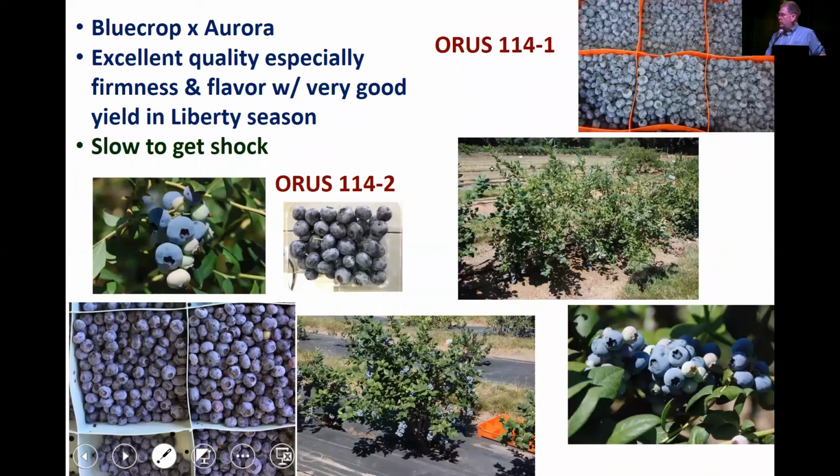We have two of these 114s that could be available. These are out of a Bluecrop and Aurora background, so not surprisingly, they're very late. They seem to have good enough firmness and certainly much better flavor than the Aurora parent. They're in sort of that Liberty season, and they've also been slow to get shock. Once again, if you're interested in filling that kind of season, let us know.